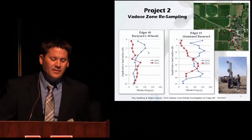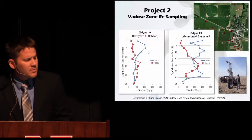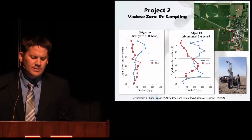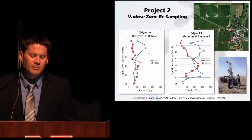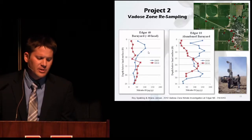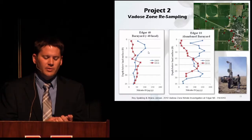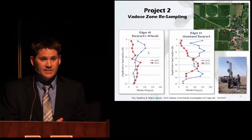The vadose zone resampling that they did, the map is hard to read. Roy Spalding and Shane Jensen with the university did this. They did both 2005 and 2010 sampling. The map there shows some of the sites that they sampled. I think all of them are within the wellhead protection area. They came up with these charts in their report that show the blue lines are the 2005 sampling points, and the red lines are the 2010 sampling points.